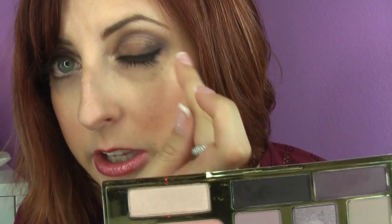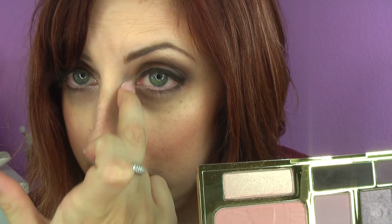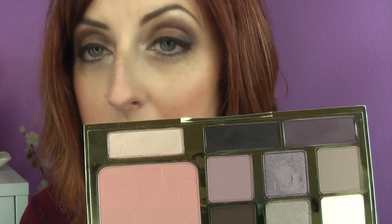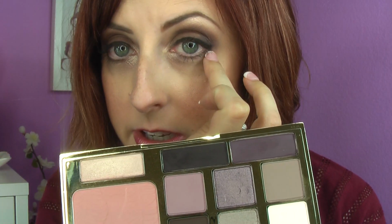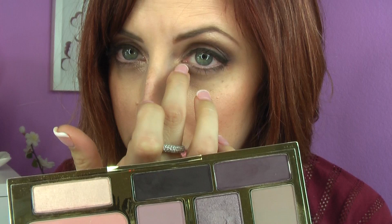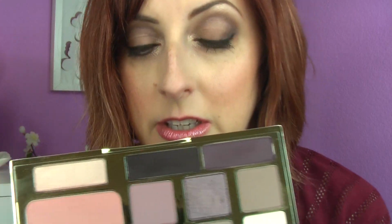I used this deep purple in the outer V, and then in the inner here I put some more of this beautiful shimmery buttery pink. Used a little bit of this toward the outer part of my highlight, and then I lined under my eyes with this on the outside edge, this one in the middle, and then this purple silver toward the inside.